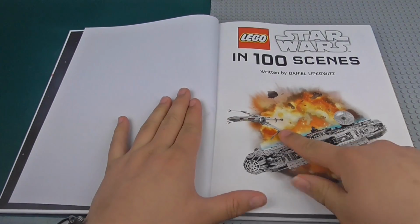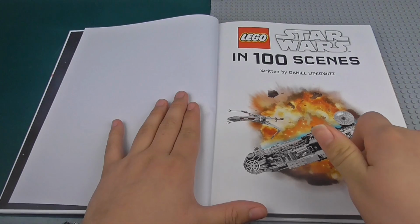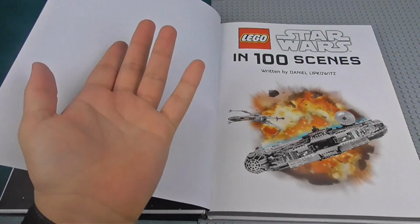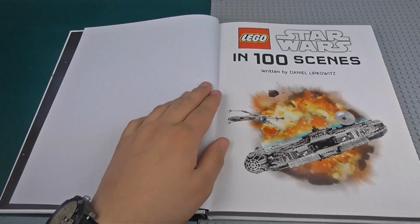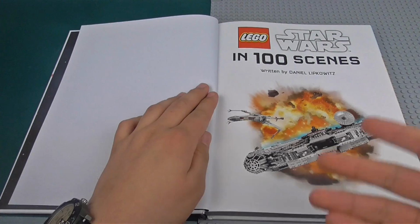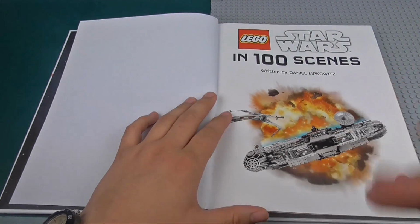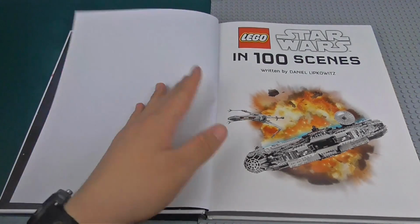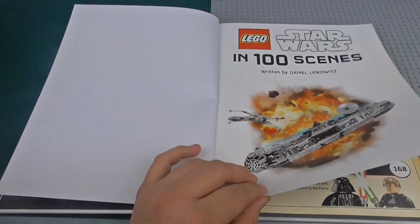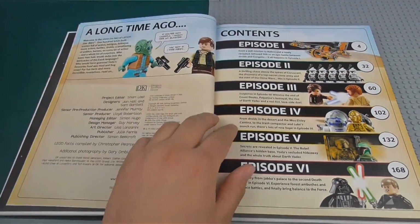Of course, we have the front cover. This is the UCS X-Wing, if you can't tell, and this is the UCS Millennium Falcon, so that's pretty cool. By the way, you'll notice a lot of the times, because of course there are different versions of each set, they only ever use one version of it, normally the most recent one. When you see the Millennium Falcon, obviously when they go into the original trilogy, they only ever use the UCS one. You never see any other types, so I don't know if that's a hint to another UCS one to come. It probably isn't, I'm probably just making that up, but there you go, just saying that they always use the UCS Millennium Falcon, not any other normal ones.